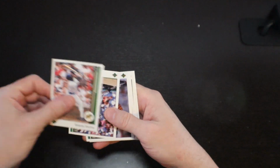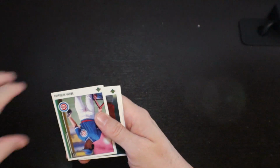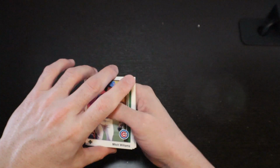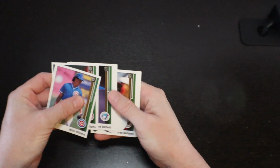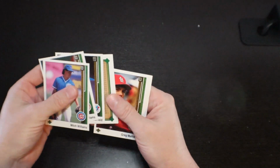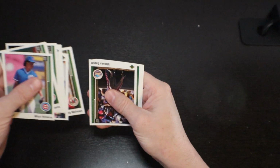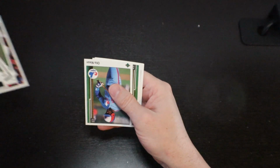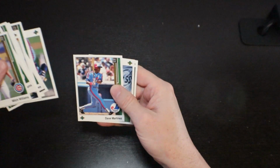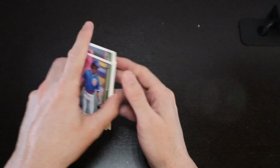Rolando Roomes. I'm always afraid to turn the cards around because once I do, it's going to go right back to the other side. Mitch Williams. Jesse Barfield. Checklist. Robin Yount. Dave Martinez. Dwight Evans and Jeff Robinson.